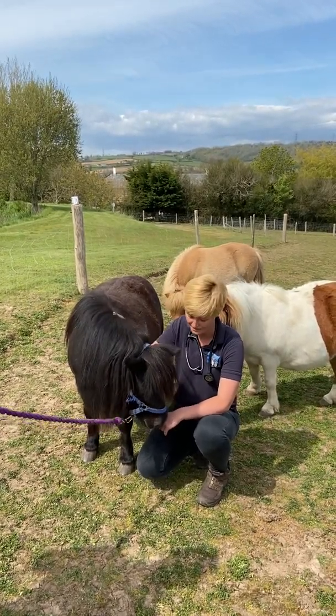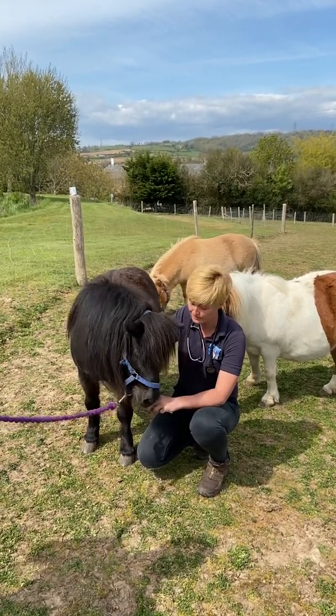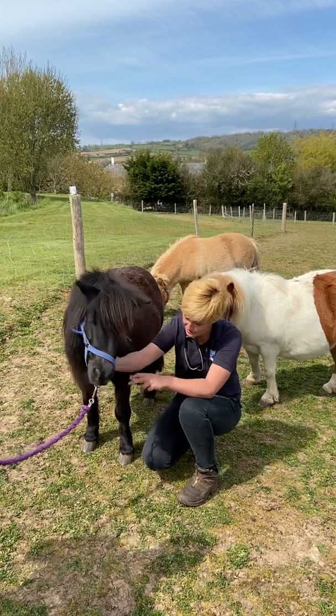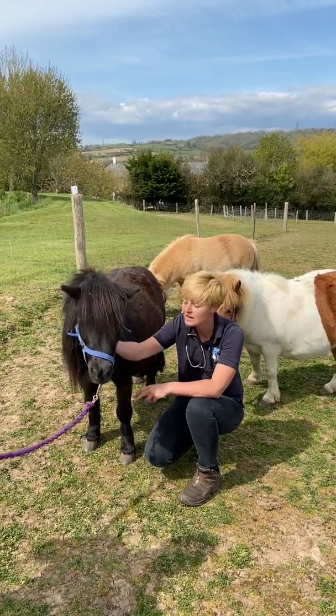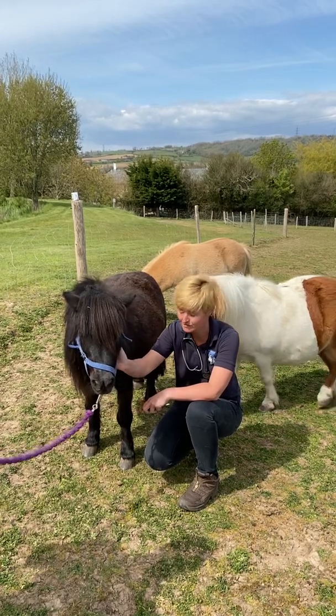One of the things we always do before we jab a horse is have a little feel underneath their jaw for the lymph nodes, so you can get your horse used to having somebody underneath their jaw. That can be really helpful.